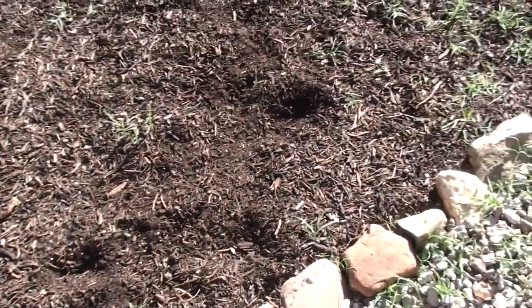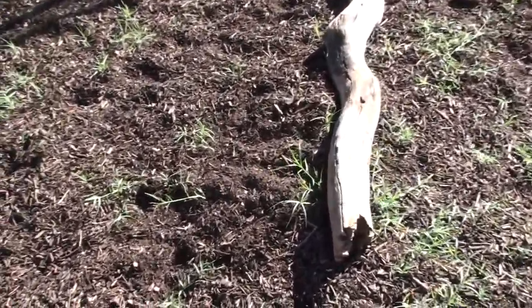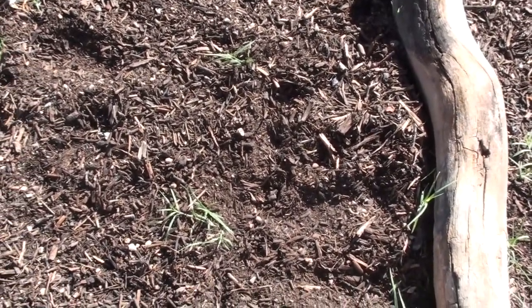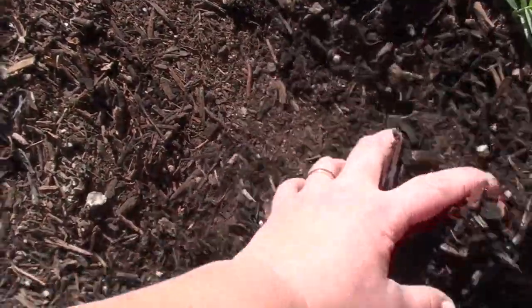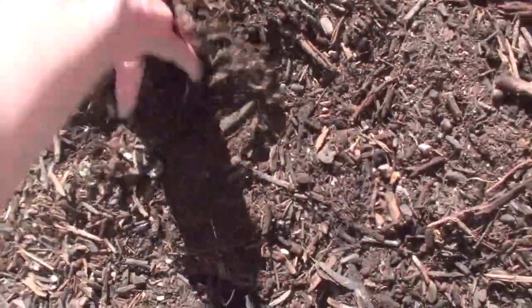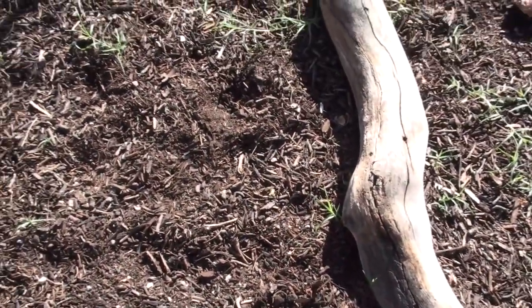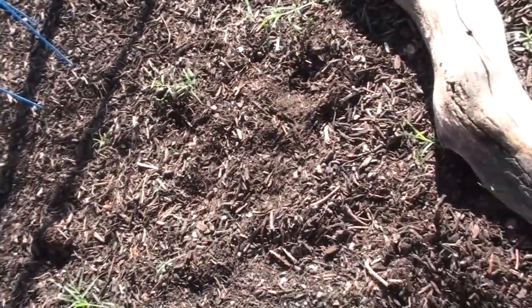Yeah, see, something's out here tromping around in the garden. Look at all that. They're digging and everything. Did they take my horseradish root? Oh, man. That's gonna suck. Yeah, they did. All right. What could have possibly gotten into the garden and dug up my horseradish root? Oh, man. Good Lord, y'all.